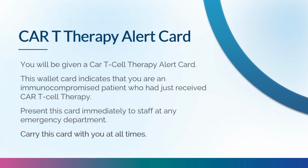You will be given a CAR T-cell therapy alert card to keep with you at all times. Please present this card immediately to staff at the emergency department if you need to seek care for any reason. This card will indicate to the staff that you should be triaged as an urgent patient and placed in isolation. Carry this card with you at all times.